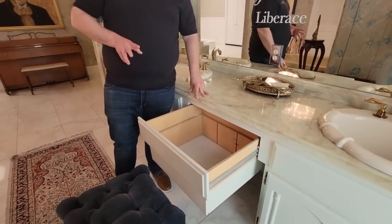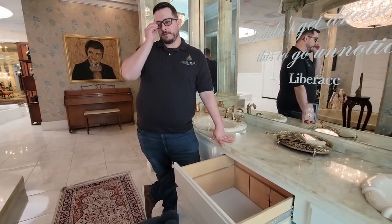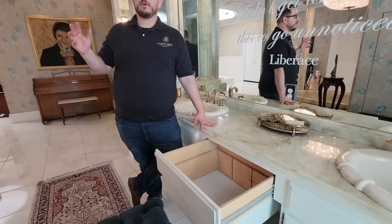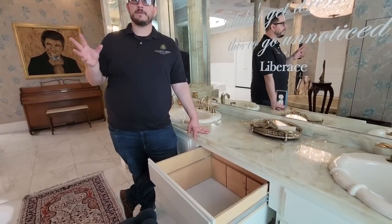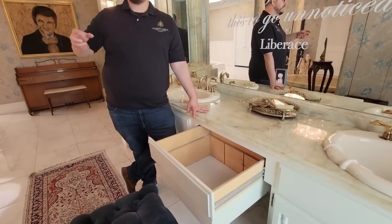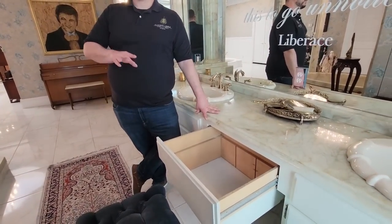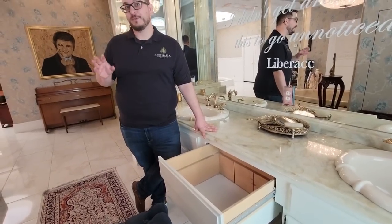Now here, in this drawer, one of the first families to have the house after Liberace was the Turner family. One day they were going through it and noticed that something was off about this drawer. They found the false drawer, and underneath the board there was a bunch of Liberace's jewelry. I don't know what they did with it, where it all is today, but I can only imagine. I know Mr. Abraham said he wished he would have been the one to find that.